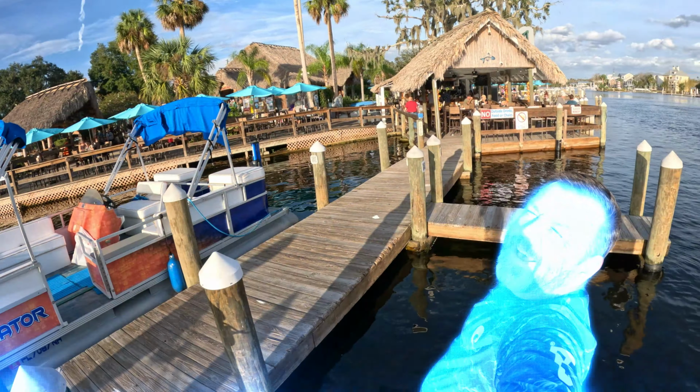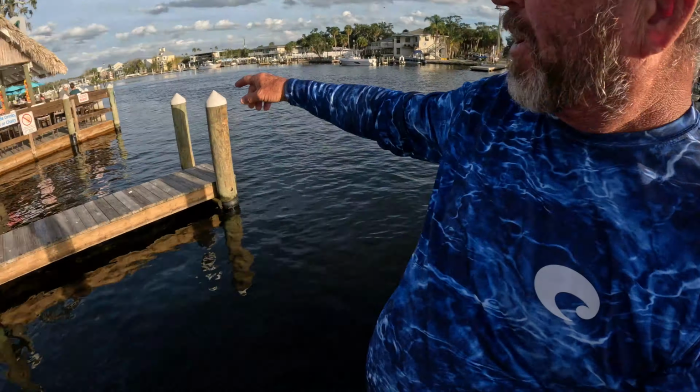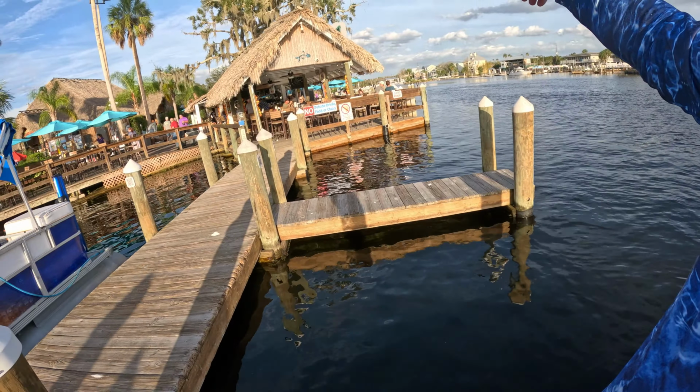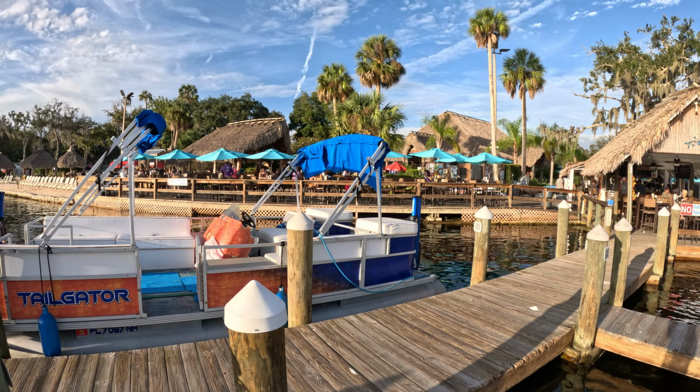All right. Well, we finally made it to Crumps, which is right across from McCrae's. We went sightseeing out almost to the Gulf. We went up to the river, springs, crystal clear water. You saw that. And now we're finishing up at Crumps. We just parked our jet skis, and this place is the bomb. And let me tell you why, after I show you a little bit of what's going on here.